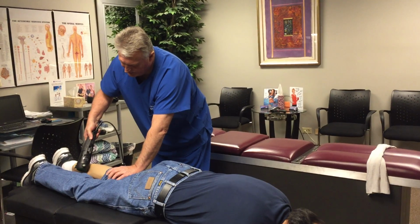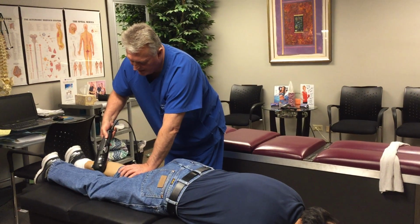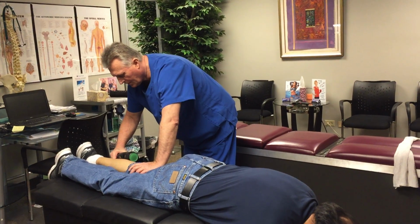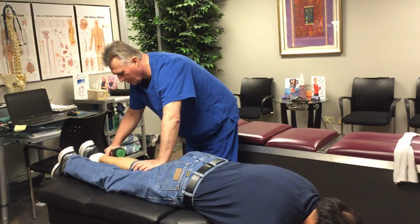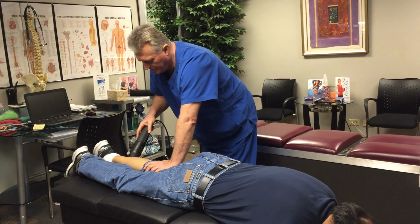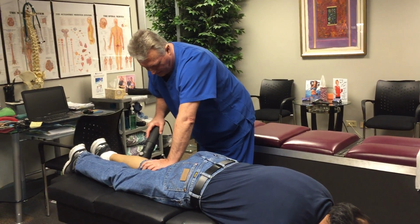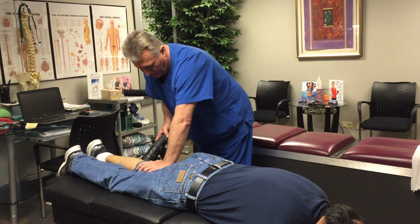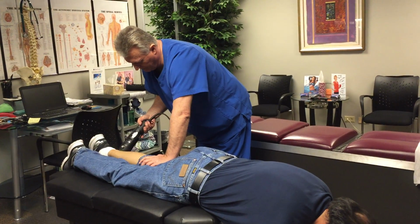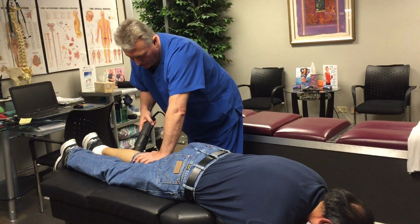The great thing about this Rapid Release Pro 2 is that it's got several different size treatment surfaces that you can use to get more specificity or more diffuse type of treatment. Now if you were as close as I am, you can see all the little hairs on his leg just bouncing around at the frequency. This is about 150 hertz if you use a tuning guitar meter, hertz meter.